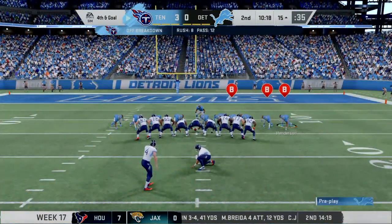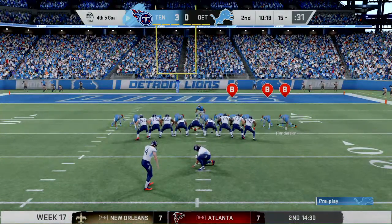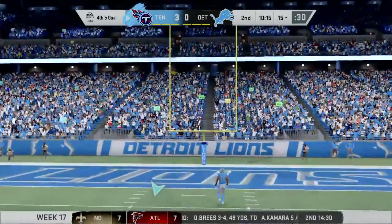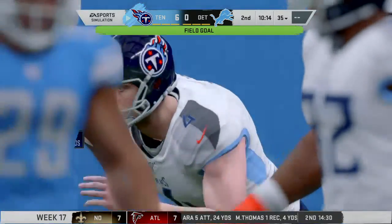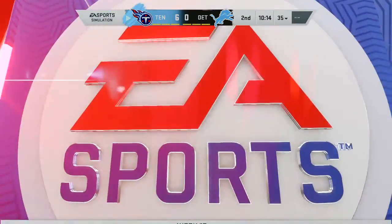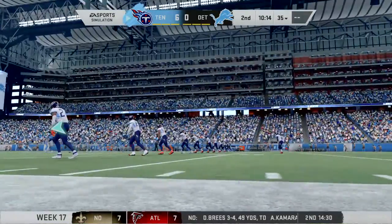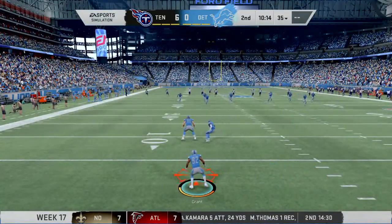Well, a drive that spans all that time, and yet you may only come away with 3 points here. Well, your defense, they actually like these long drives. They get to rest over on the sidelines for a while. But when you're not finishing with touchdowns, that's frustrating. They've got to figure out how to close out these long drives and get 6s instead of 3s. So they get 3, certainly hoping for 6 after a 13-play drive.